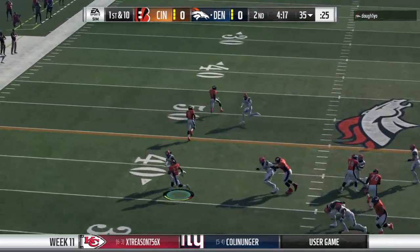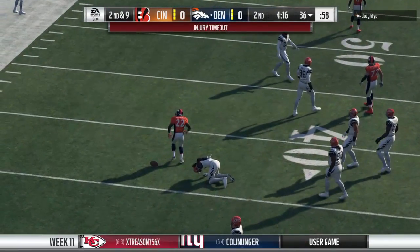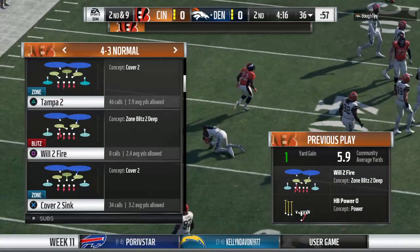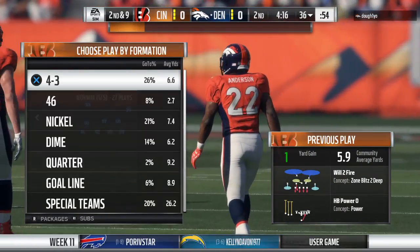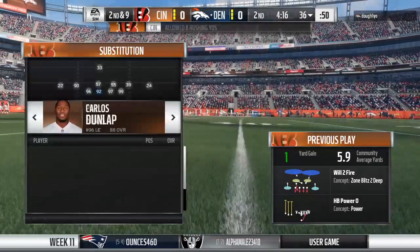Here's Anderson as they begin this series on the ground. And this defense not giving him anything there. Maybe a yard up to the 36. Now, after that last play, there's a Bengal down on the field. We'll step aside and get a report when we come back to Denver.